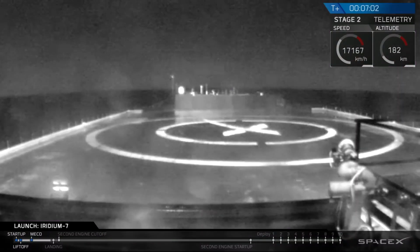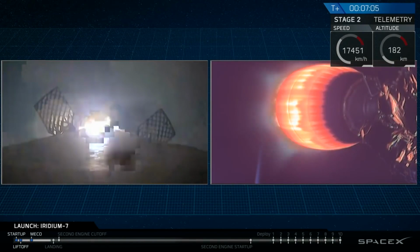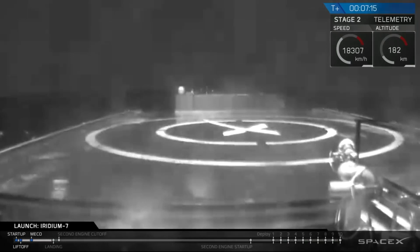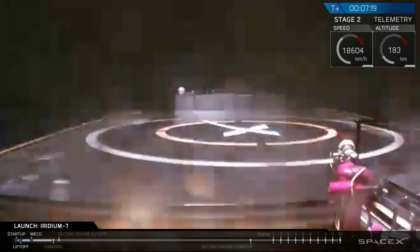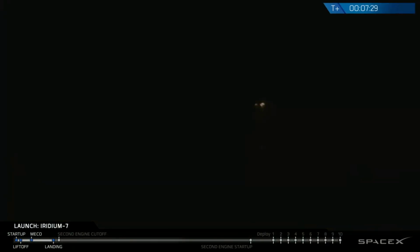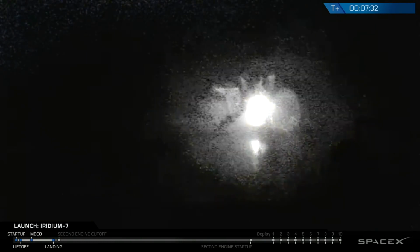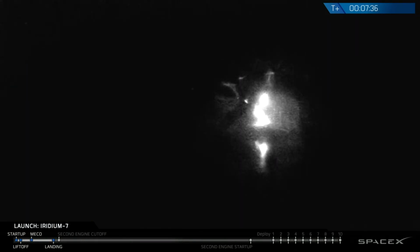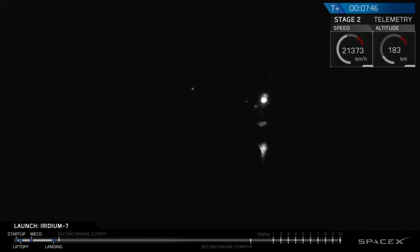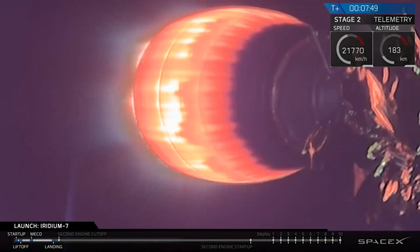Stage 1 landing burn startup. Waiting for the downlink from the drone ship or from the Falcon 9. Stage 1 landing leg deploy. And landing burn shutdown. We've heard a call out, landing legs deployed, then we heard landing shutdown. We don't have a very good picture, but we think we have a first stage on the drone ship.